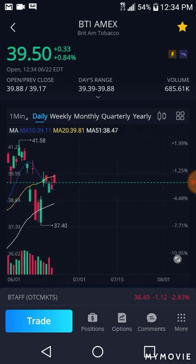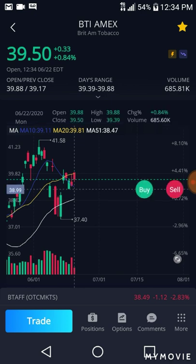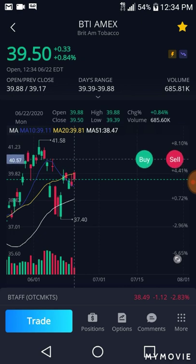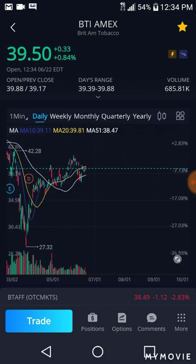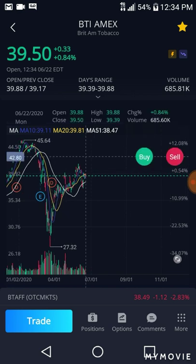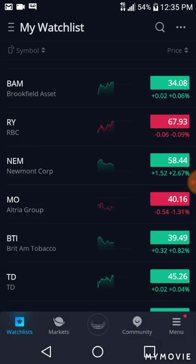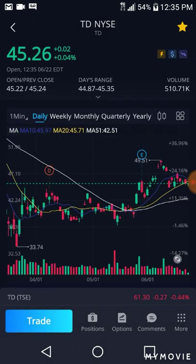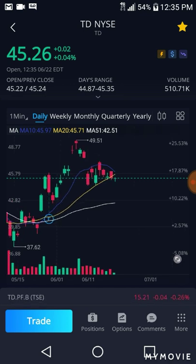British American Tobacco is up almost 1% today. We need price to stay above the yellow line. If it stays above that yellow line, most likely it's going to $40.44, $40.50, and then up to $42. We like it because it pays a nice dividend. If it gets above $42, it's going to like $43 or $44, about $43. By the time it gets to $43, we'll most likely be out of it.